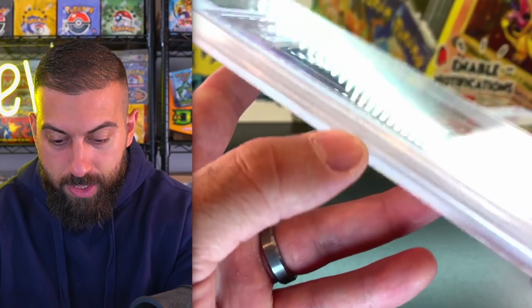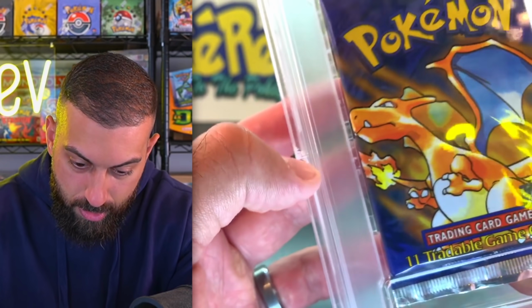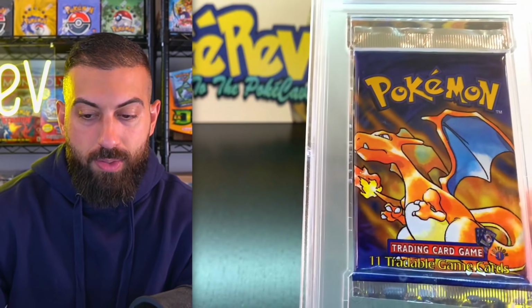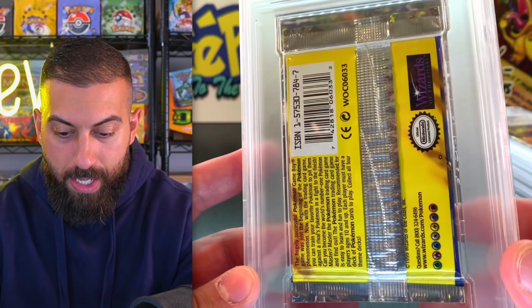Also, quick side note, this has nothing to do with it, but this case has a little bit of something going on here. It looks like it has a little crack. Not really like a crack, but it's on the inside of the case. So I don't know if that was when it was shipped or when they sealed it up like that. But anyway, now we're gonna look on the back here.